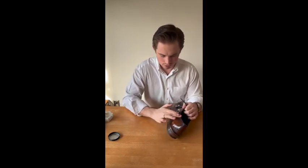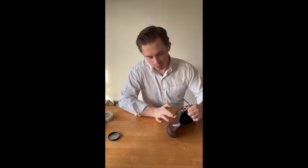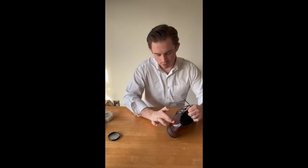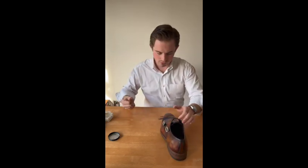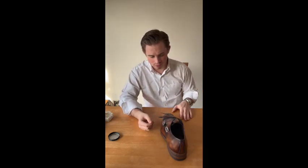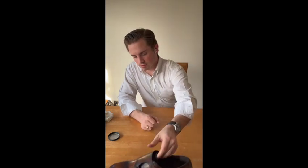Ken has one of the most broad size ranges I've ever seen offered by a shoe brand before. It's really, really impressive. I think he offers all the way from US size 5 to US 15, which is incredible, especially for those with unique foot sizes.